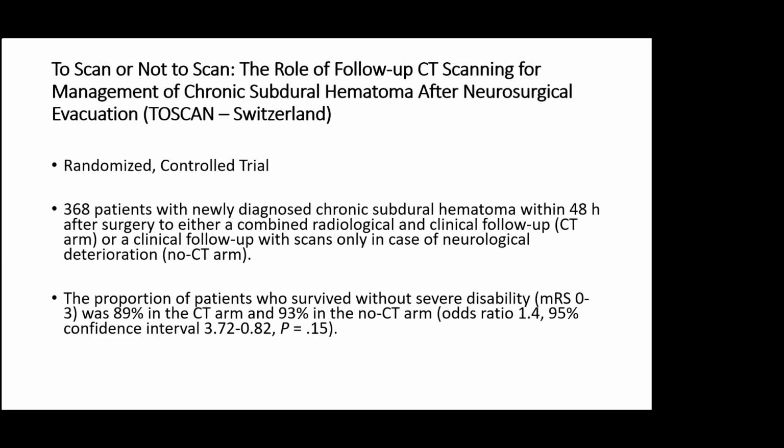So coming now on to the final part of my presentation, and I think really it's just one more thing to mention. This was a study that was also published in the New England Journal of Medicine. This was a randomized study that had a very simple question. They randomized patients with a chronic subdural hematoma within 48 hours after surgery to either a combined CT and clinical follow-up or clinical follow-up only, with scans performed only if there was a clinical reason, so neurological deterioration basically.